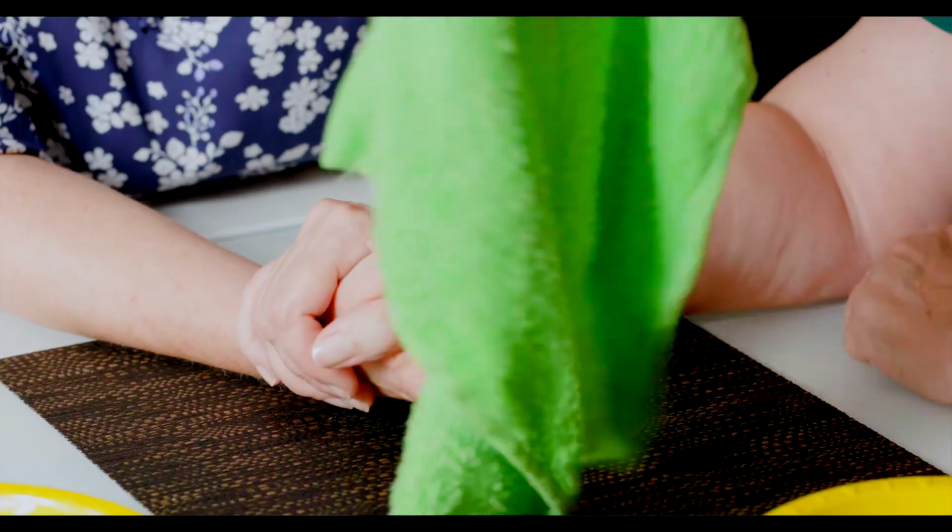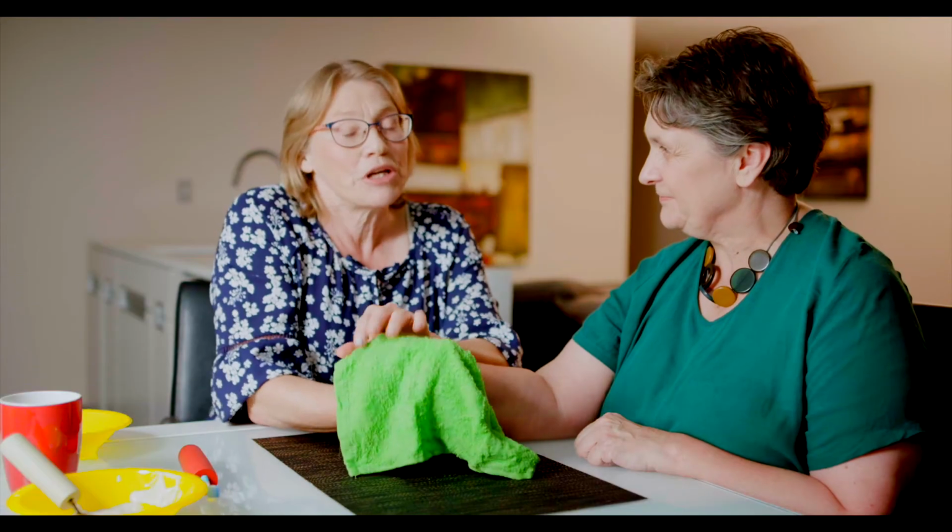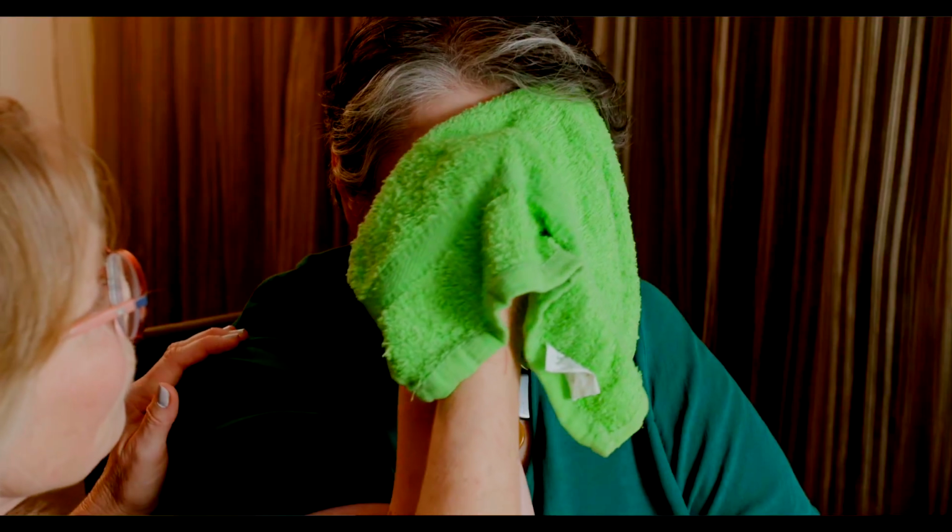One more activity, and that is face washing. So I've already dampened the flannel. We're going to pop that over here. Now Susan can feel that as well. And we're going to bring it up and we're going to wash her face. There we go.